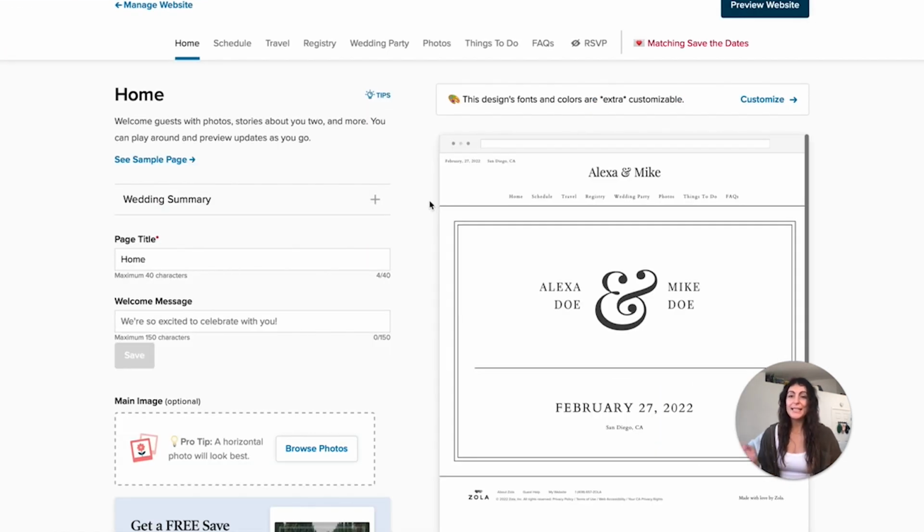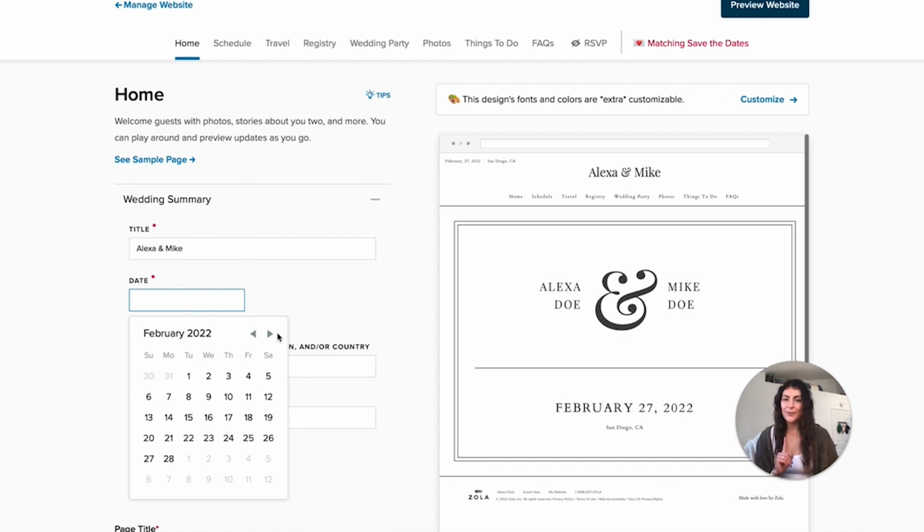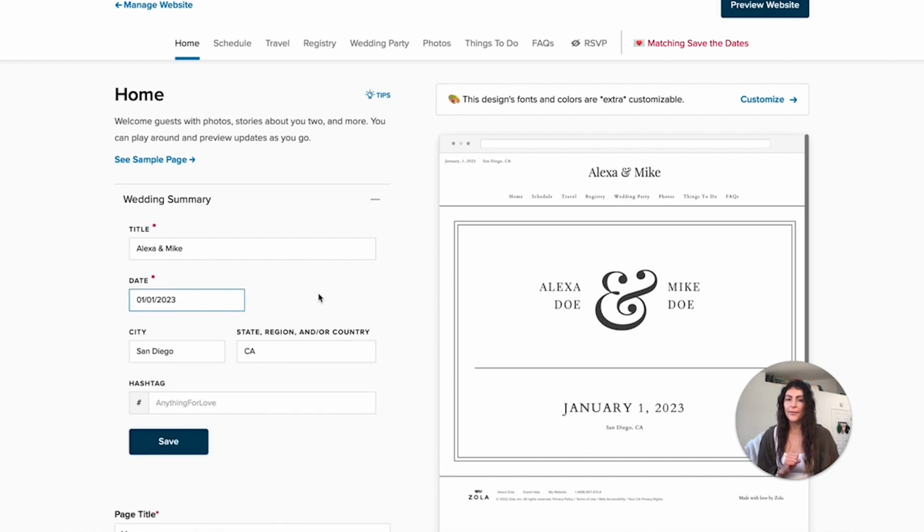So what you'll notice here is that under the wedding summary, there is a plus sign. If you click that, it will expand a menu out, and you can see that you can change some of the details here. So right now it says Alexa and Mike, which I want to keep that way. That's again kind of like the logo mark. You can see that this field is required. It says date. I'm not sure why it didn't add our wedding date, but I'm gonna go in there and put in January 1st like I did at the onboarding. Perfect. And then you'll see the date was added at the top left. It was really quick.